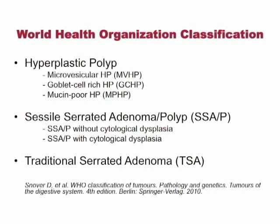As you can see on the slide, which reviews the World Health Organization classification of serrated polyps, these are subdivided into hyperplastic polyps, which includes microvesicular hyperplastic polyps, goblet cell-rich hyperplastic polyps, and mucin-poor hyperplastic polyps. The all-important sessile serrated adenoma polyp, SSAP, the two terms SSA and SSP are synonymous, has two subdivisions under that: SSAP without cytological dysplasia or SSAP with cytological dysplasia. And the third major category of serrated polyps includes the traditional serrated adenoma.